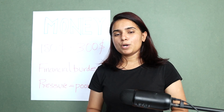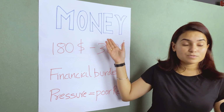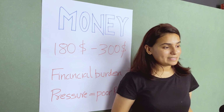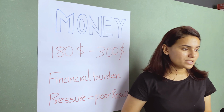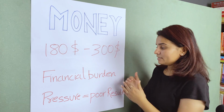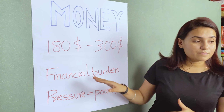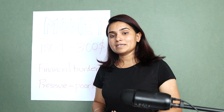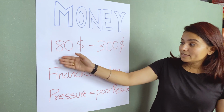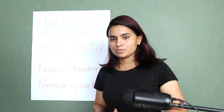We get approached by a lot of students when they have to choose an exam, and the most important factor for them comes around money. When you want to write an exam to go abroad, you generally need $180 to $300 in order to choose an exam. Next, there is a pressure of finances. It totally depends on the student. If they want to go abroad and let's say they don't get the desired result in the first attempt, they have to give this exam again. They have to write an exam again. And in that case, they have to spend this $180 to $300 one more time, which creates a lot of financial burden for parents as well as students.